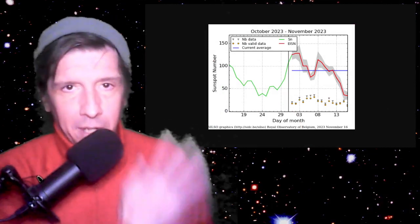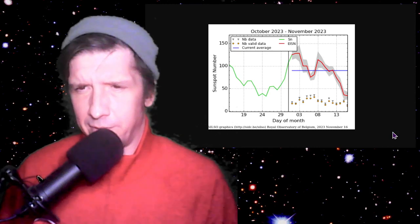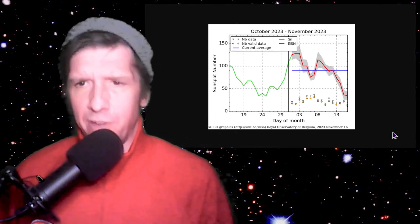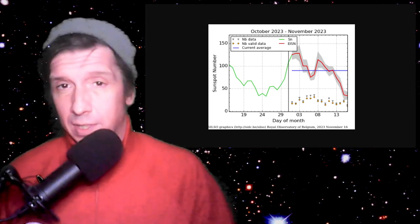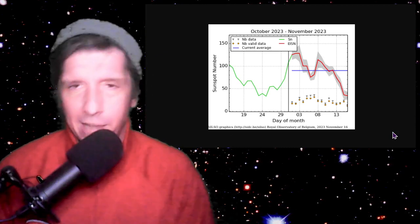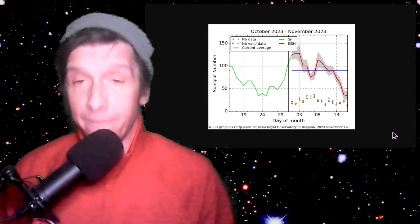So anyway, sunspot number here dipping way down to, what is that? 35, 34, I'd say. 34 sunspots. Pretty low number of sunspots, considering we're only less than a year out from solar maximum likely. So very low number of sunspots there at about 34.